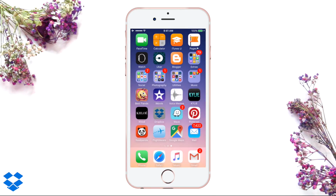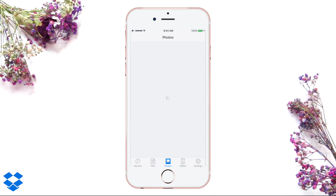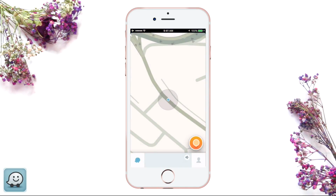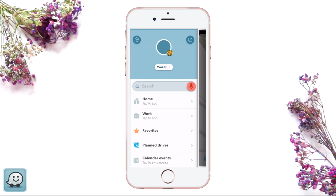Next we have Dropbox, which I have downloaded on my Mac as well, so if I ever want to send some photos or Instagram videos, I'll just send it through Dropbox from my Mac to my phone. Next we have Waze, which is a navigation system. It's always finding me the quickest routes, and because there's so much traffic here, I really like that it kind of tells me how long the traffic is gonna last.